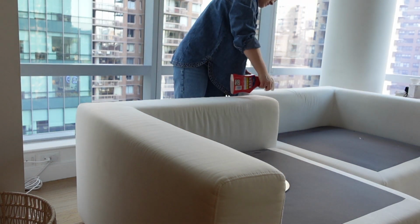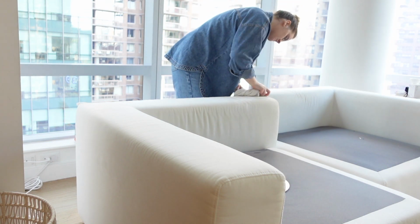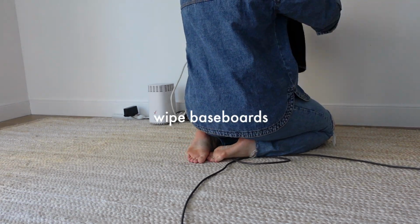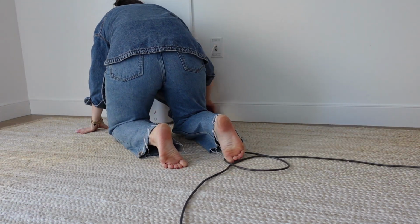Then I went over all the baseboards with that washcloth again. Like I said, the dust is a big thing, and this takes the apartment to a new level. It takes a little bit, but it's really great.